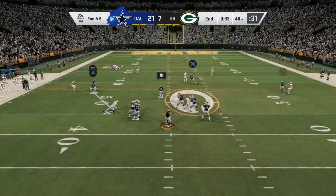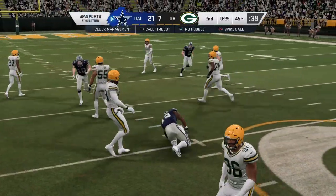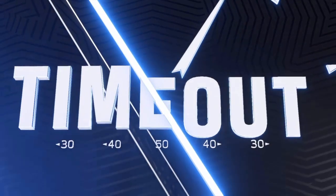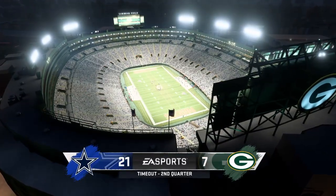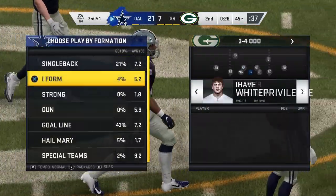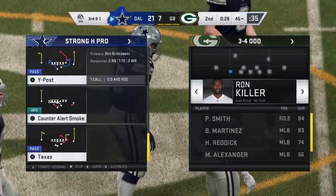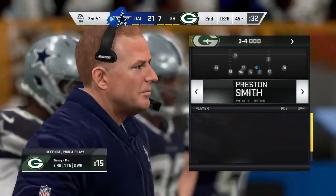Here's 2nd and 8. Now he'll dump it underneath to his running back, complete. The Cowboys going to use their second timeout now as they stop it with 28 seconds to go in the first half of play. I know most of the time when the ball's in the air, you're thinking wide receiver, tight end, but running backs, they can be a big part of any passing offense nowadays.